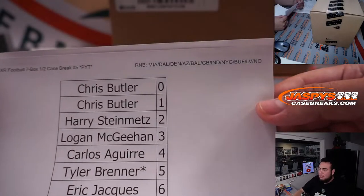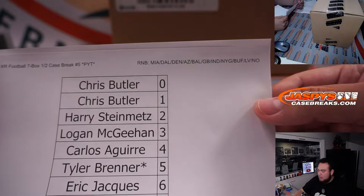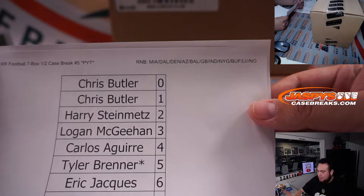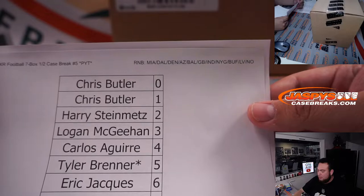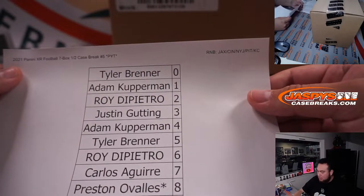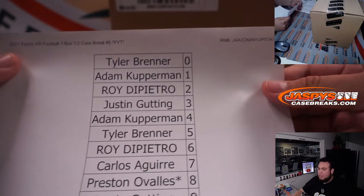First one there is for all of these teams in that list. That includes the Dolphins, Cowboys, Broncos, Cardinals, Baltimore Ravens, Green Bay Packers, Indianapolis Colts, Giants, Buffalo, Las Vegas, and New Orleans. This one includes Jaguars, Cincinnati, New York Jets, Pittsburgh Steelers, and Kansas City Chiefs.